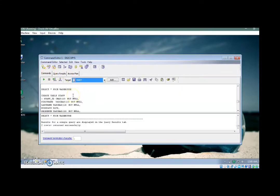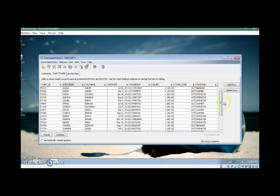The next one is for table staff, create table staff. Staff ID we set as char, first name, last name as varchar, hire date as date, phone number as varchar, salary as decimal, store code as small integer, and position as varchar. The primary key for staff table is staff ID, and the foreign key for staff table is store code. We run these queries, input the data, and we select stuff from staff. And then this is the output we will get.